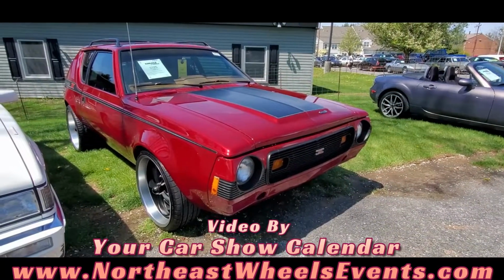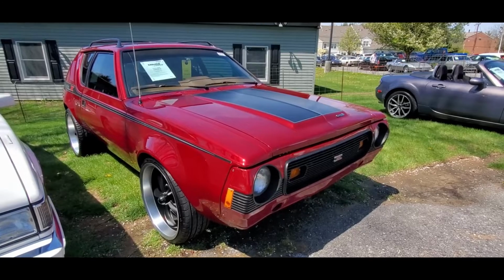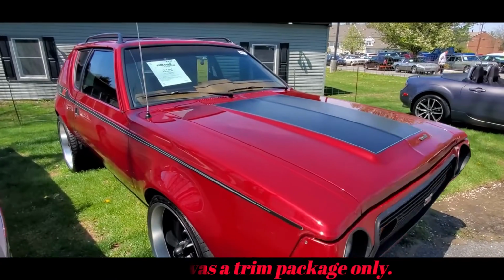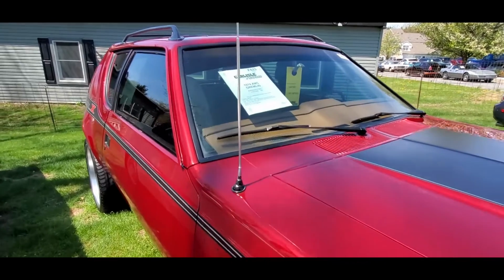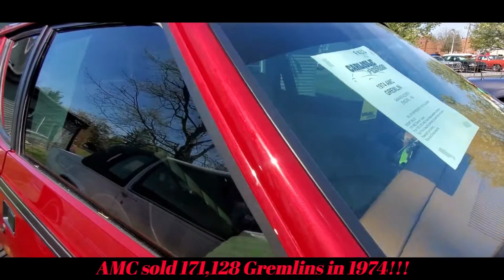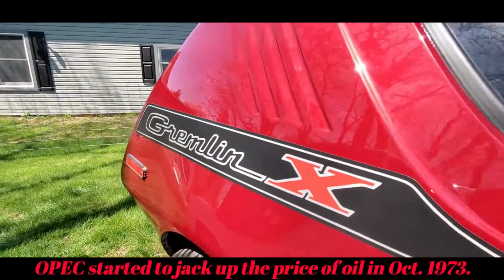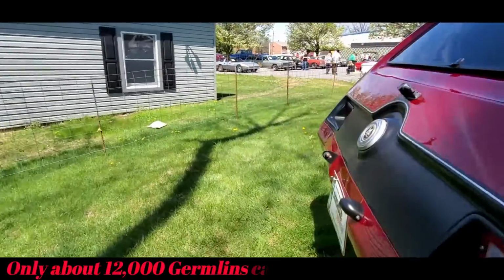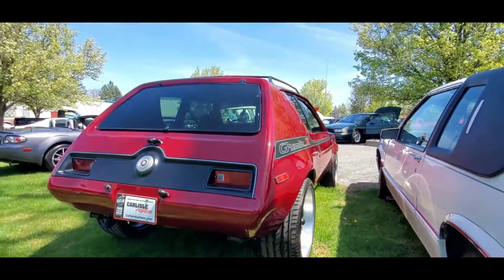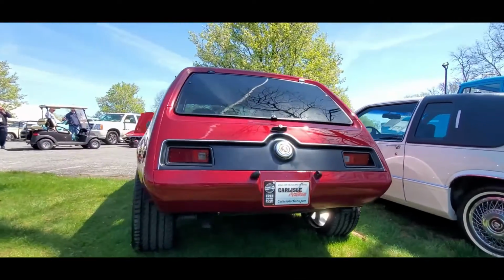Now here's the muscle machine you never think of. The 74 Gremlin X. These things were little monsters. They are hilarious. Now this one does not have the 8, unfortunately, so it does have the 6. But look at this girl. Whoever built this car did such a great job. Looks kind of sexy without the bumper, wouldn't you agree?